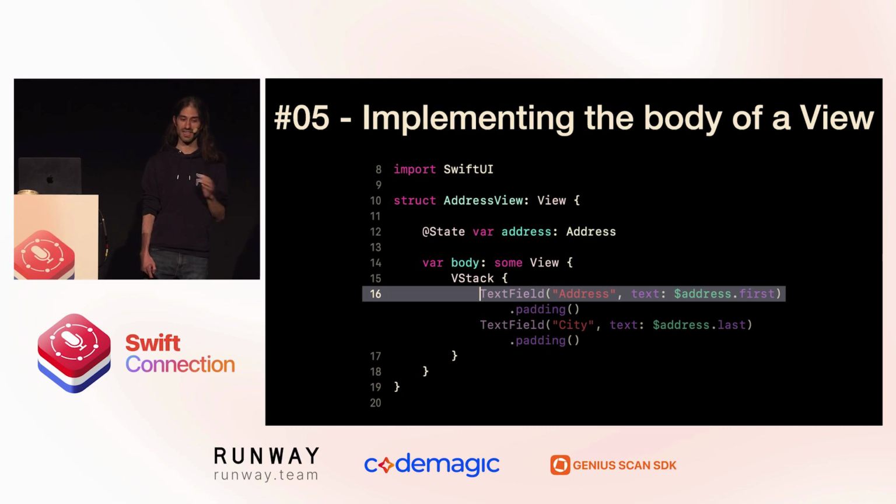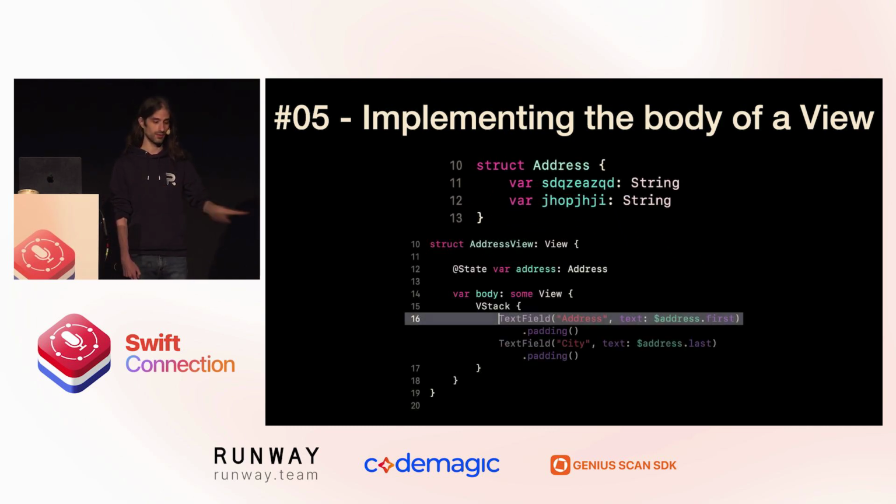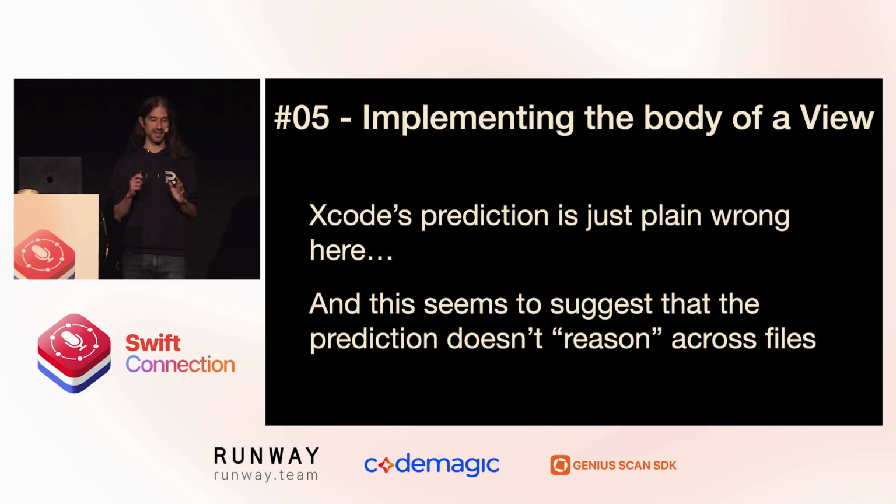Unfortunately, Xcode here didn't shine at all because it seemed that it understood the address to be some kind of collection, maybe because there was an S at the end. I'm not sure, but at least this code doesn't build, so it's not a good prediction. And if you go and change the content of the address in the other file, it doesn't change anything. So this is a bit disappointing, but at least it does show us that the AI in Xcode seems to reason inside the file, but not across files. So it's good to have that in mind because knowing the limitation of the tool helps you make a better use of it.